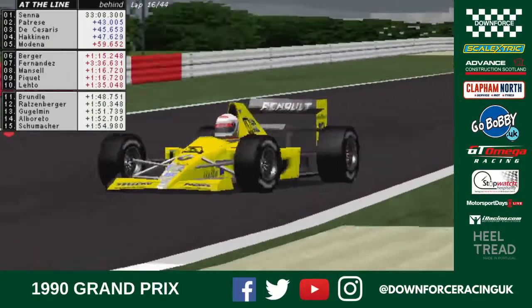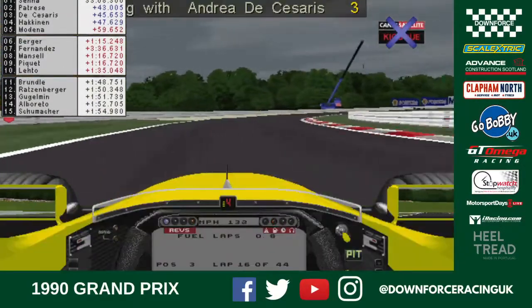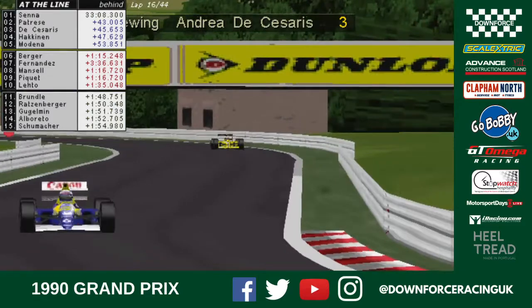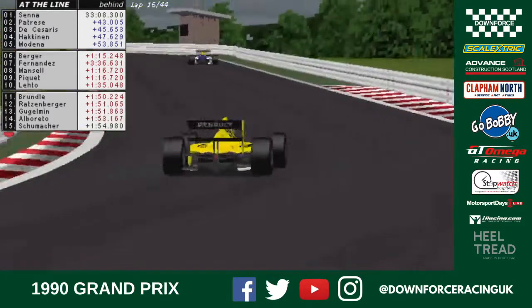Here's De Cesaris. Good solid afternoon's effort so far from the Yellow Pages Lotus. And De Cesaris is coming into the pits on this lap. You can see that the tank is running short, but at least the fuel is nowhere near as hungry as it was in the Hungarian Grand Prix.